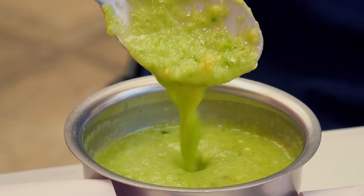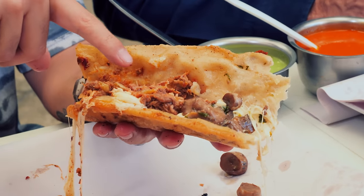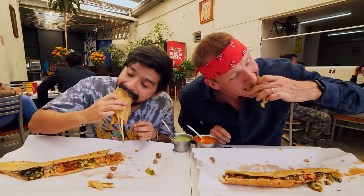That is so much cilantro. I think the spiciness is almost coming from the cilantro itself. What other bites do I have here? What is that, chicharron? Chicharron, yeah. What's next? I have one with shredded meat and mushrooms. You ready? Let's do it. Oh, it's delicious.